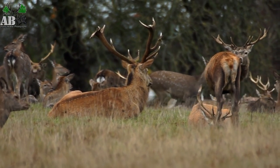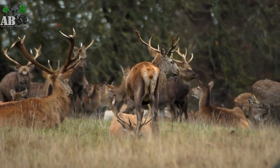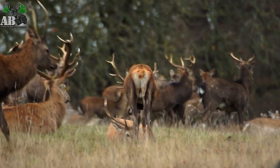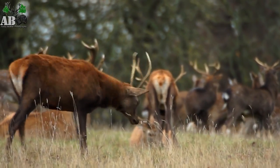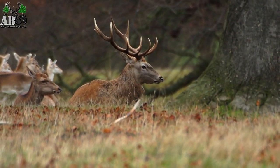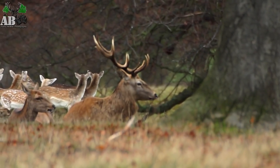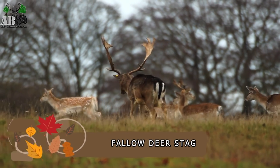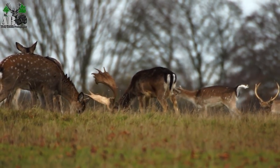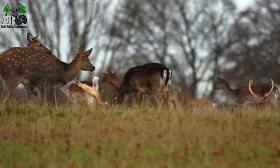Red stag in the foreground. Another one there doing a bit of cleaning. One, two, three, four, five pointer, so he's about 5 years old. Big fella here, he's about 6 years old. Here we have a fallow stag. The antlers are a lot flatter, they're called palmate, like the palm of your hand.